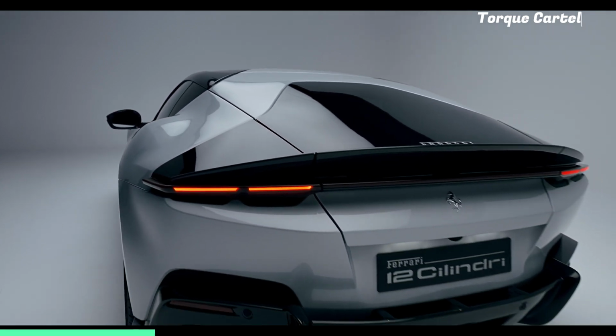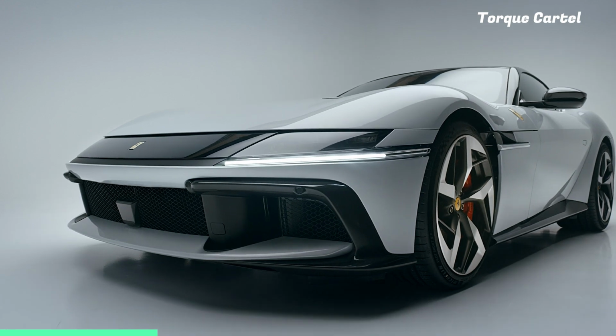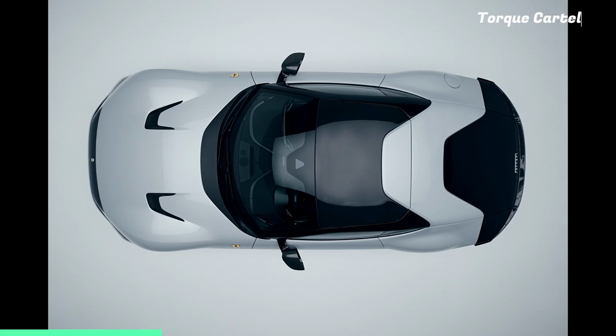The valve train with sliding finger followers is derived from Ferrari's unparalleled experience in Formula One and was developed specifically for the V12 with the aim of reducing mass and availing of more high-performance valve profiles.